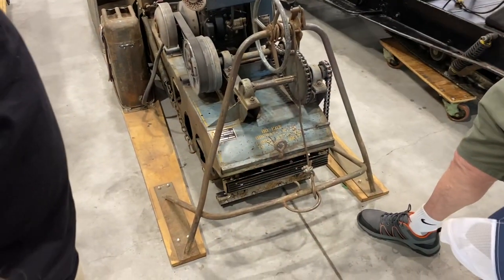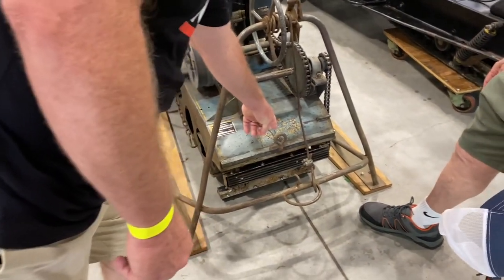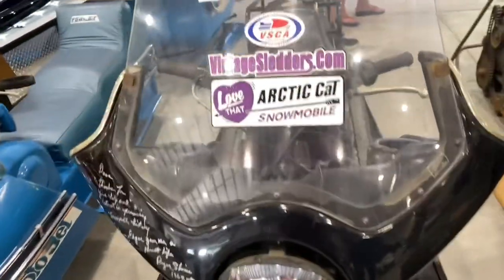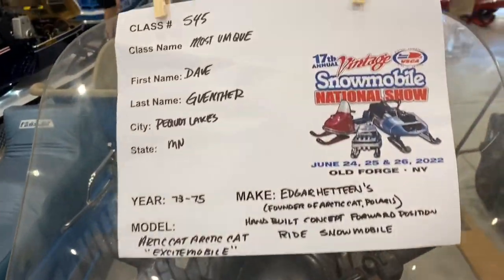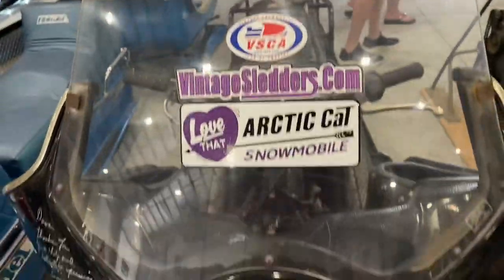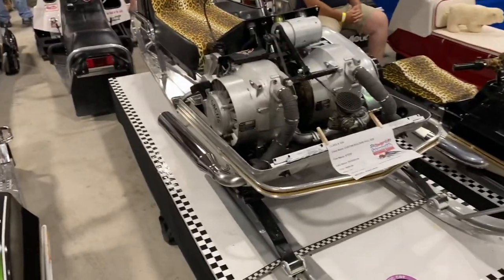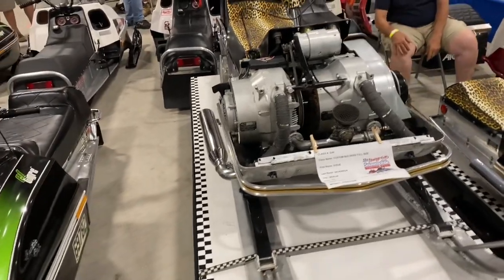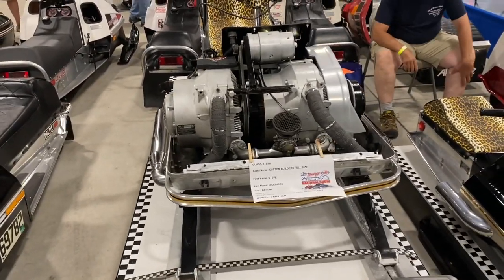I thought it lifted the chassis. Fun to hear you put that in there. Yeah. The stories behind all these sleds is almost half the fun of it. Most unique class. Certainly is unique. Look at this thing, it's a twin engine. Custom racing. Once again, everyone, 1 o'clock, there's an auction going on here.